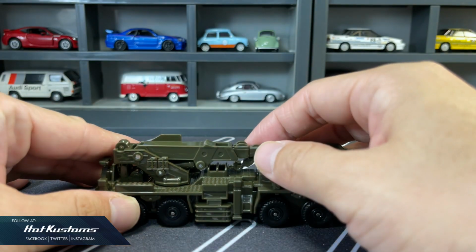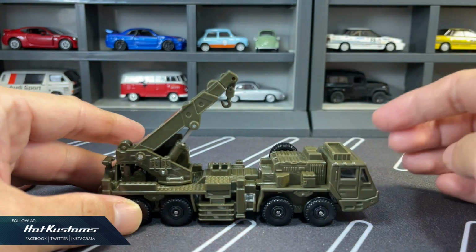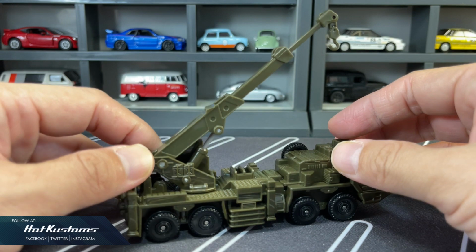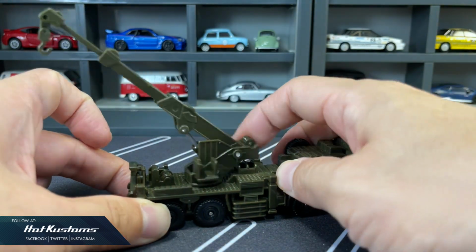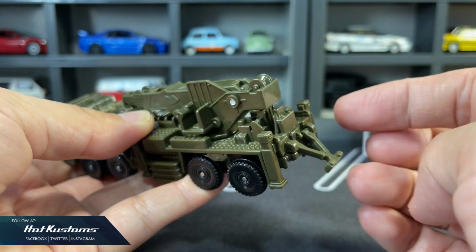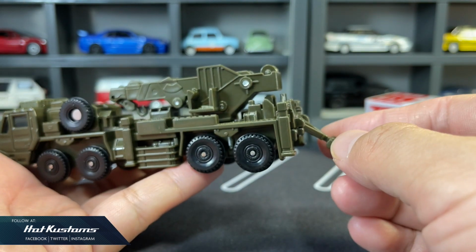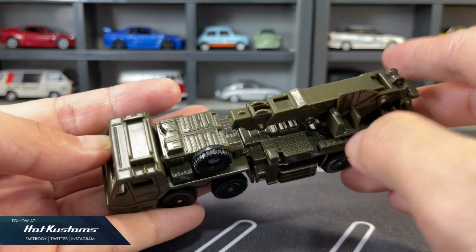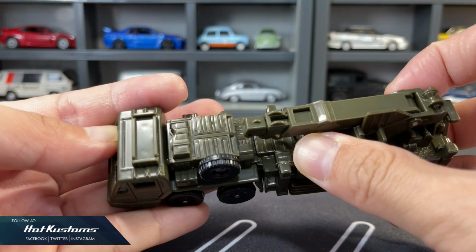And now for the functional parts. Very impressive, it acts as a crane with a retractable arm. You are able to swing the tow hook. It's also able to rotate 360 degrees. A typical recovery vehicle, the sort of ram or catch is able to pull down. The recovery vehicle is an awesome casting. What I'm really impressed with are the functional parts.